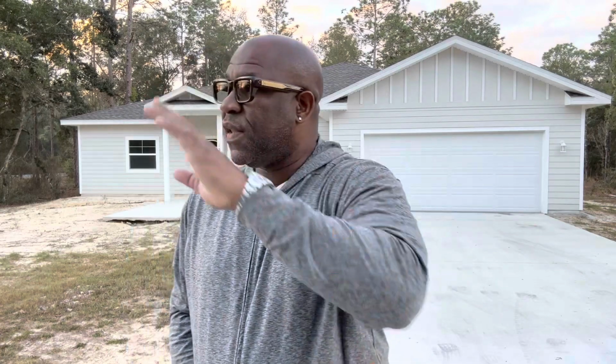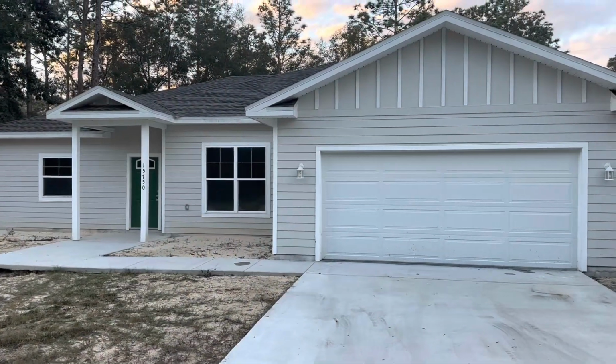Sale pending. So we got a little punch list. We're going to check everything out. Neighbors and stuff riding up looking at us. But this is what we're doing. This is a lifestyle of construction. We're gonna stay at it, put our foot on the pedal. Let's go. So I'm giving you guys a tour of this right here.